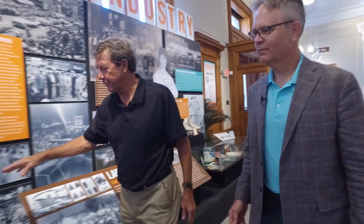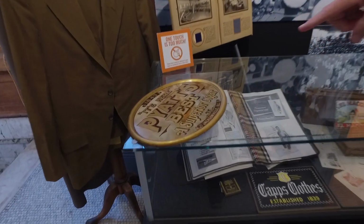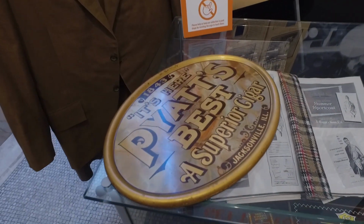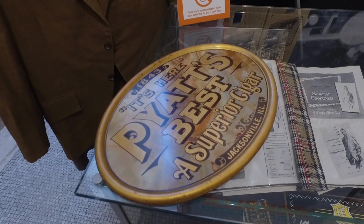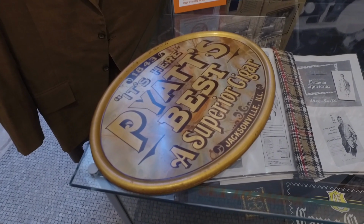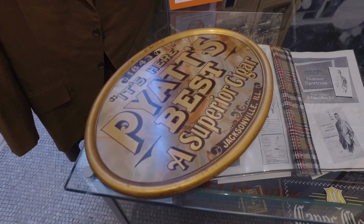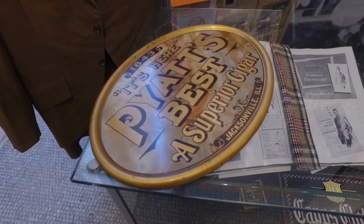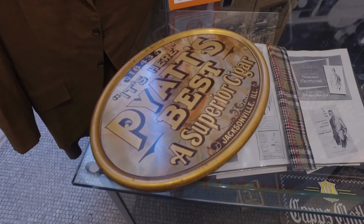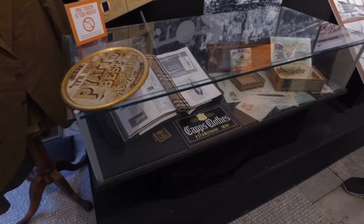Okay, now cigars, you mentioned it was a big one. What I find interesting about this is you're still getting donations, and this is a really special piece right here. That was donated literally minutes ago by someone who was our guest over the weekend and said, hey, I've got an original Pyatt's cigar sign from Jacksonville. It's the oldest cigar maker in Jacksonville, no longer in existence, but founded in 1843, and she brought that sign in. That's an example of what can happen when you've got a facility like this.